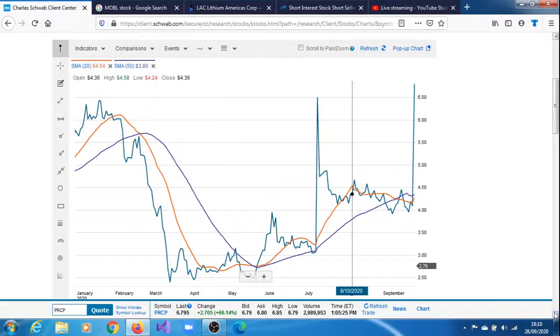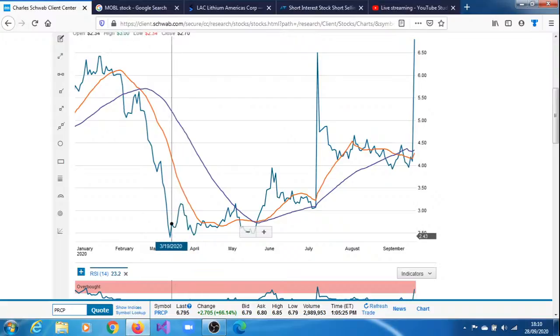It consolidated, traded sideways. How long was that? From the 18th of March to the 2nd of May. Okay, that's about 2 months, and then it started moving up again and pulled back again, and then from the 11th of June to the 13th of July, another 1 month of consolidation, and then suddenly there's a spike.